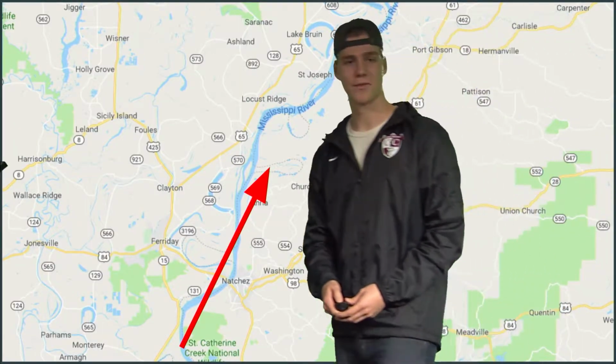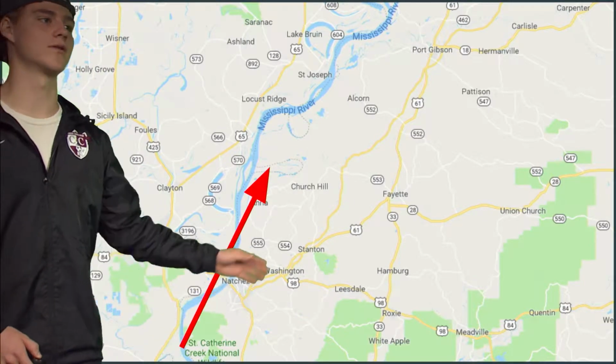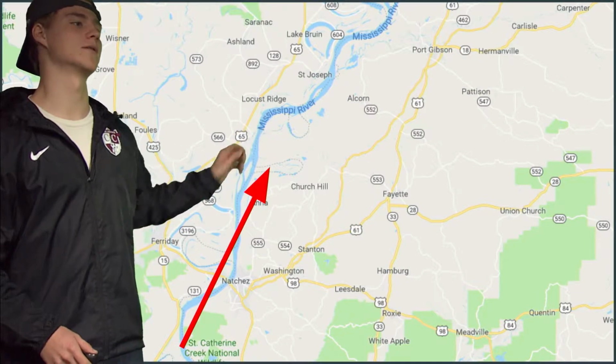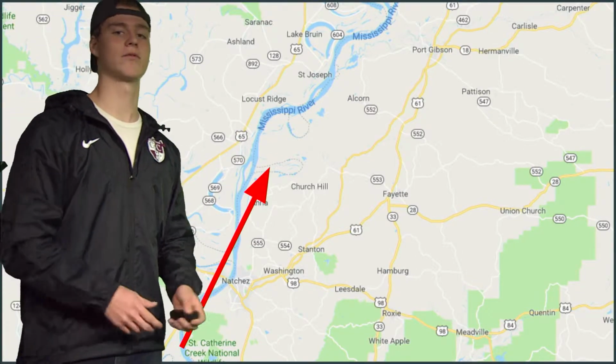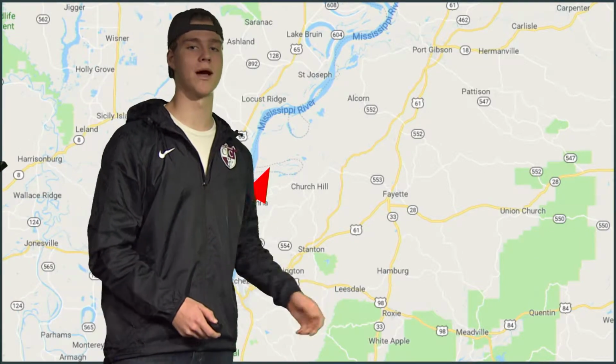Here is the approximate path of the Natchez. It started down here, and it followed up the river. What I couldn't do was show it bends off into Louisiana. It traveled for a distance of about 20 miles, but debris was found up to 30 miles away from the tornado.